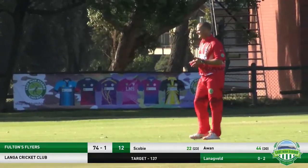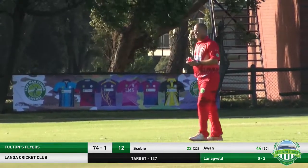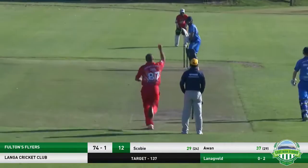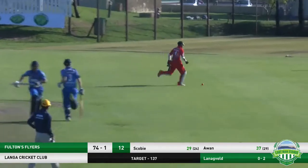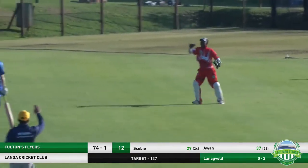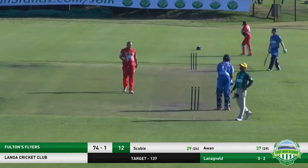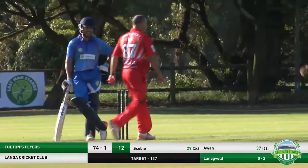It's all action now. Everybody is excited. Absolutely. This is the bit of anxiety going on there. This is the big attraction of Last Man Stands. Not a single ball must be missed. That's well run. And that's a bye, which goes to the batsman. So Andrew Scobie was the one that called the run.